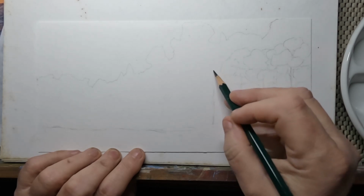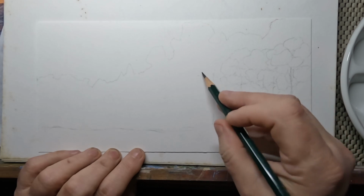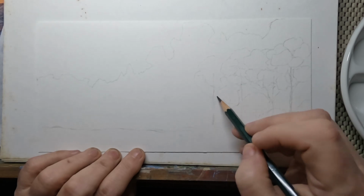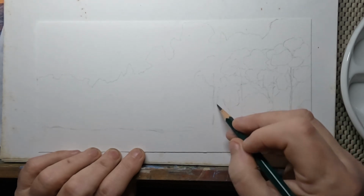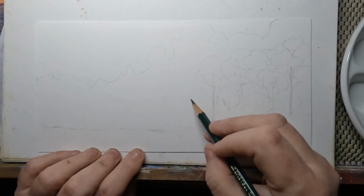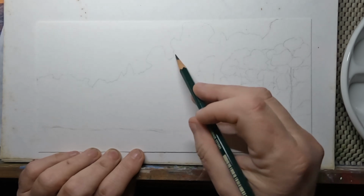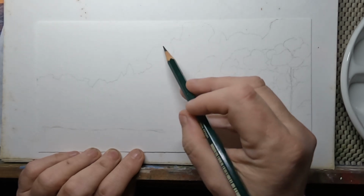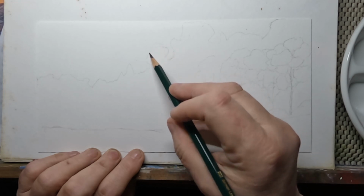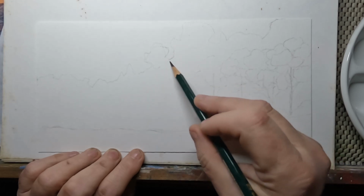So the trees that we're drawing now have more detail, and will have more detail in the painting, and will be a slightly darker colour and more greenish than the ones in the background. However, you won't see the colour in this because this one is just the drawing. The next one will be maybe just the background, and maybe I'll do a video for each one as they do get a bit long.